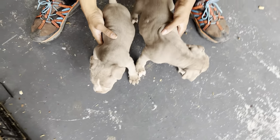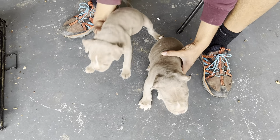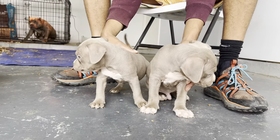There you go. Come on, come on. All right, look at this, y'all. The size difference. Y'all see that? Is this a male or female? That's female. Look at the size difference, y'all.